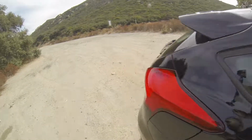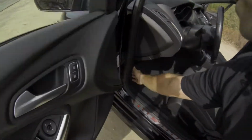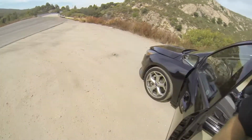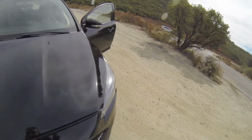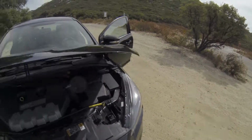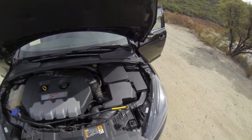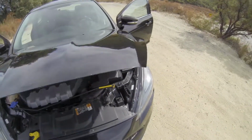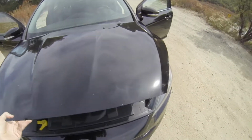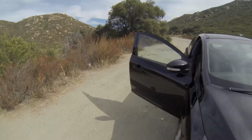Actually, you know what? Let me pop the hood real quick so you can see under the hood. The vehicle's essentially pretty much stock. I've changed the engine air filter one time, cabin air filter one time. So there it is. 5W30. I've always used Motorcraft. I've even used Motorcraft windshield washer fluid when it needed more windshield washer fluid. That's how crazy I went with it.